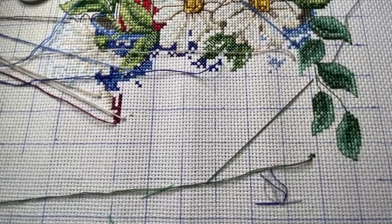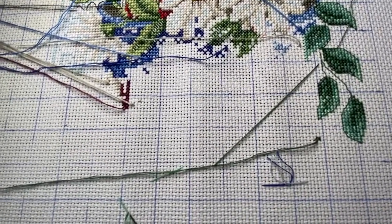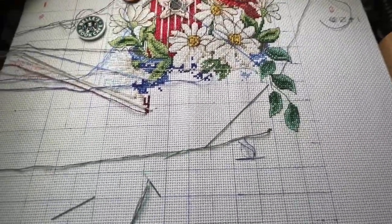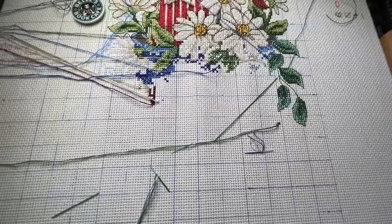And I'll show you my espresso patronum. I haven't stitched on anything since the last time I showed you, so I'll probably just show you that I got nothing done. Just a reference point for if I do make any kind of progress, you can see the difference. So just sit there 1 second.